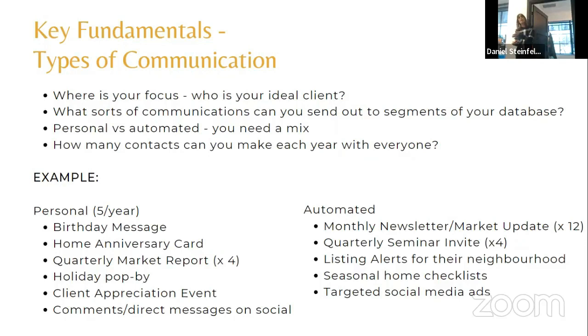On the automated side, if you've got a newsletter or a market update every single month, maybe that's something you're thinking of doing next year, but that's a great way to capture your entire database in one go every single month. Maybe you're looking to do seminars next year. That's an invitation you can send out to them.